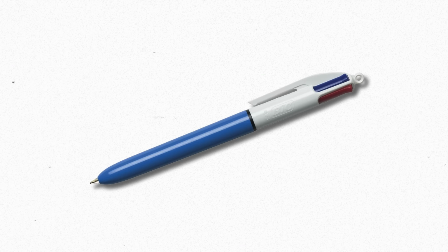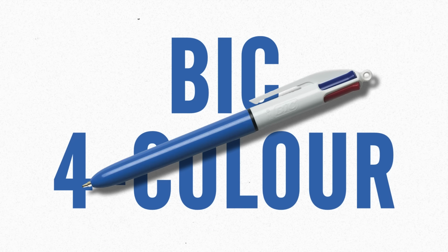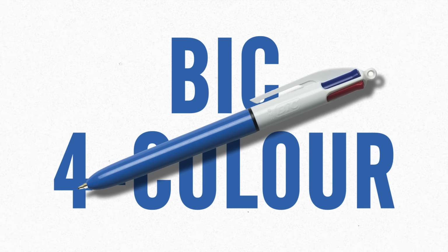Anyway, I'd better wrap this up now before I start talking about any more subjects that are only vaguely related. Well, there is this pen. You've probably seen this one too. Do you know what it's called? The Bic 4-color. Yeah, they weren't as inventive with that one.